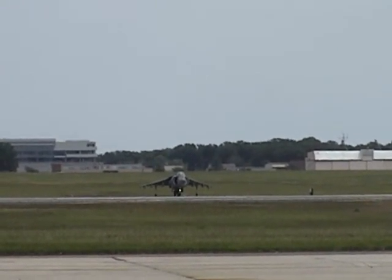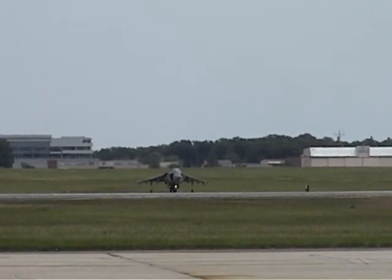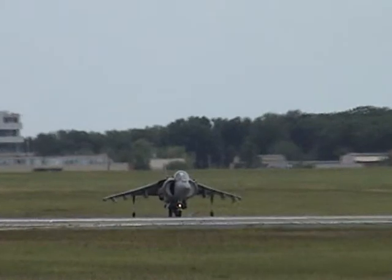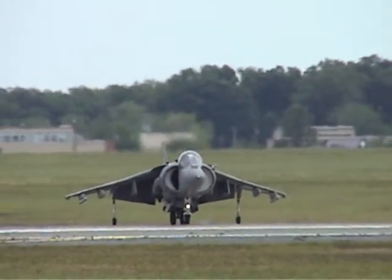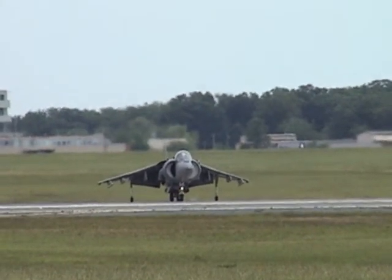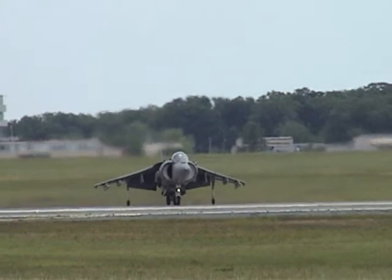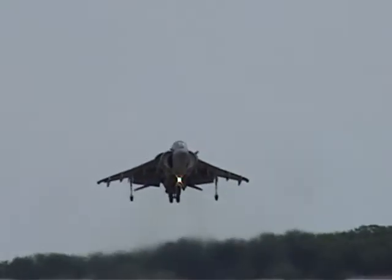Now, we look at those big intakes, and you said that, well, he's going to spool up now. I think he's getting ready. It's going to be too noisy to talk, so we'll just watch. Once again, Major Jim Buzz Tanis from VMA 223, the Bulldogs at Marine Corps Air Station Cherry Point. Look at that, ladies and gentlemen.